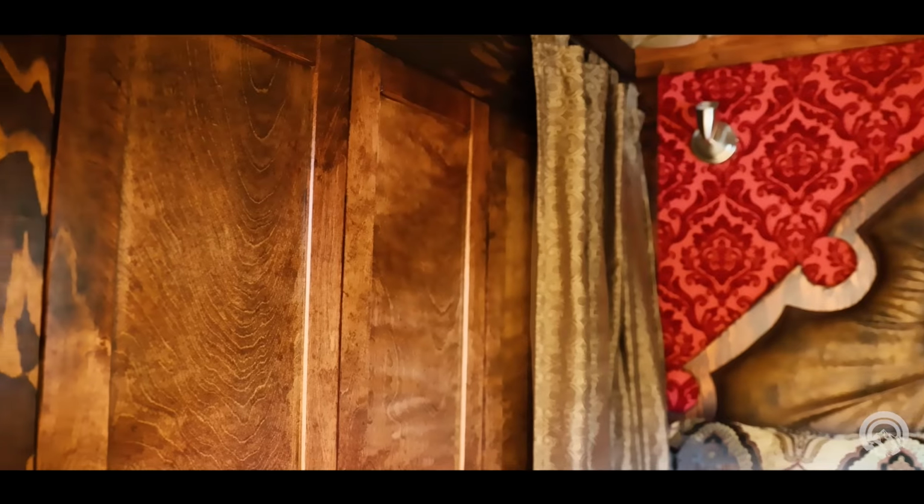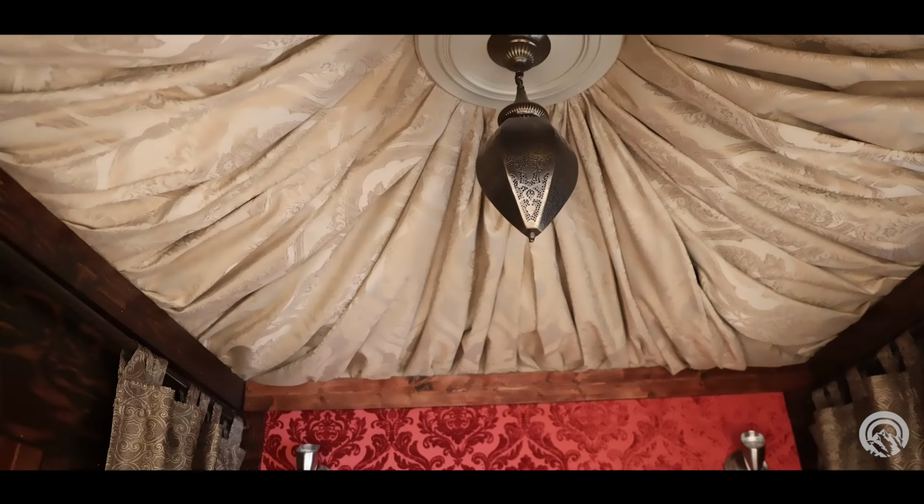So obviously, I love it in this bedroom. I actually built everything myself. I built the wardrobe, which is almost finished. I sewed the curtains. I even made my headboard. I upholstered the walls. I built the window frame. I even made this really cool ceiling.